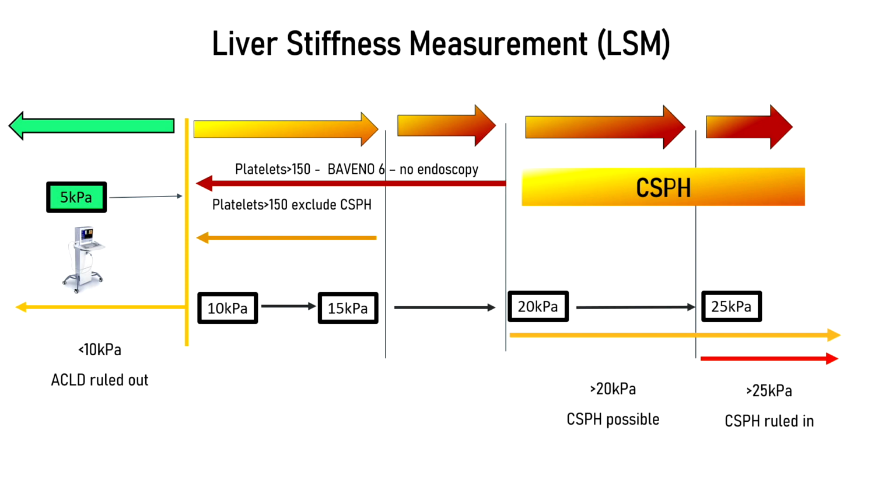And for example, looking at the Baveno criteria, if you're less than 20 kilopascal and your platelet count is more than 150, and you're in that range of advanced fibrosis, you don't necessarily have to refer that patient for endoscopy because their risk of having esophageal varices is actually quite low. And there's a good rule out completely for any advanced liver disease. And then above 20 kilopascal in fact, that's the patient who you need to pay extra special attention to.